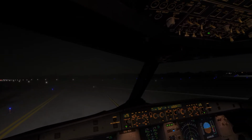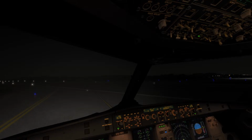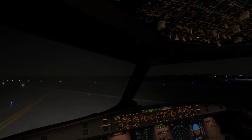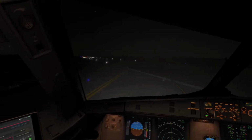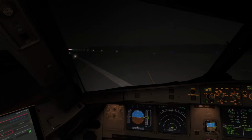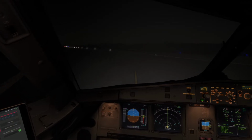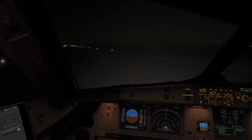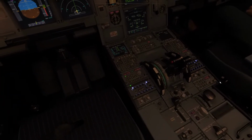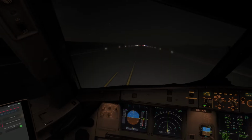Taxi to runway 32, Air Cairo 806. Was it me or did I already? Yeah. Got it. Air Cairo 806, proceed at your discretion to runway 32. Yeah, I am. Looking for the center line here. Okay. The taxi light. Right. TARA.